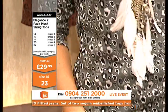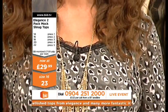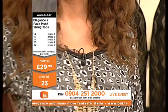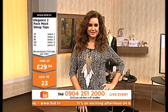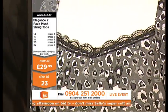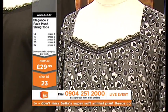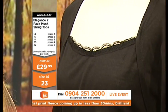I keep harping on about these, but it's the lace detail around the bust area that gives it that pizzazz that you really want with this top. They just make them look absolutely fantastic. Give it that sort of sexy edge. And of course, lace is all in. The 1920s lace is all in for autumn winter 2012.